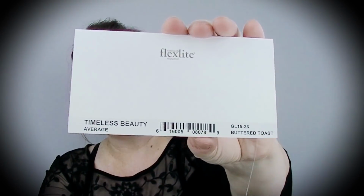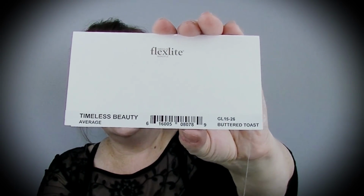So let's take a look at this. Let me see what this tag here says, guys. I know I have it in the title. Oh, this is buttered toast. This is called Timeless Beauty. Now, I believe I do have an SS buttered toast, if memory serves. Maybe I'm making that up.